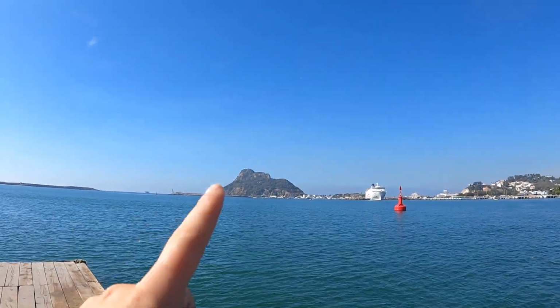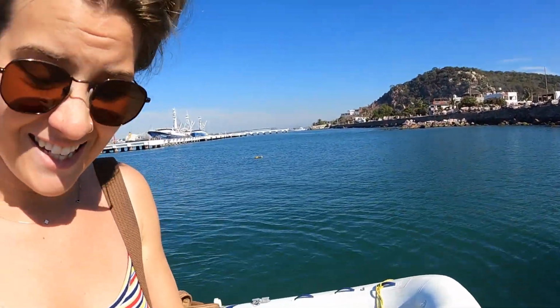Well, as you can see, Sitka's over there. We just crossed the channel in the dinghy, and today we're getting fuel.